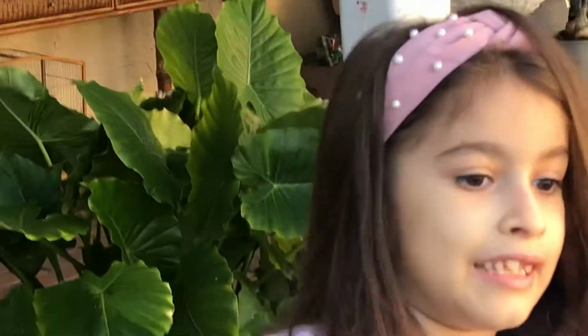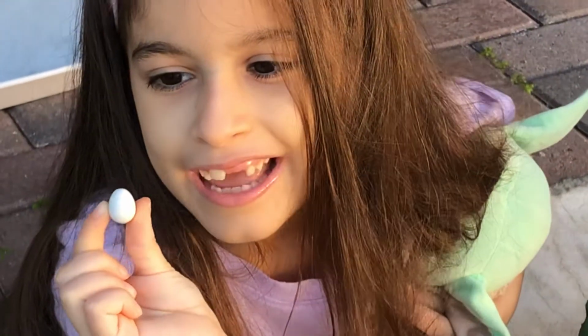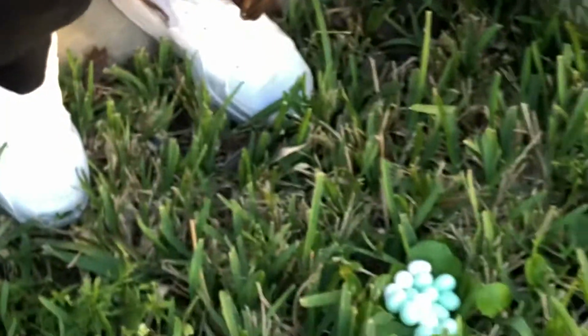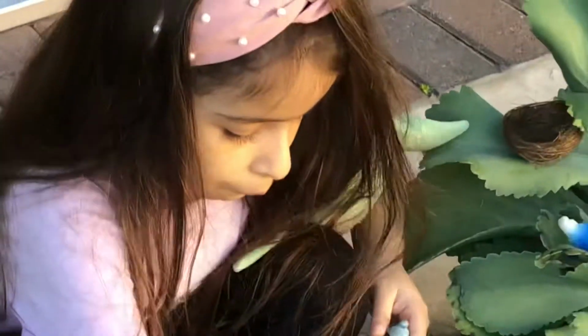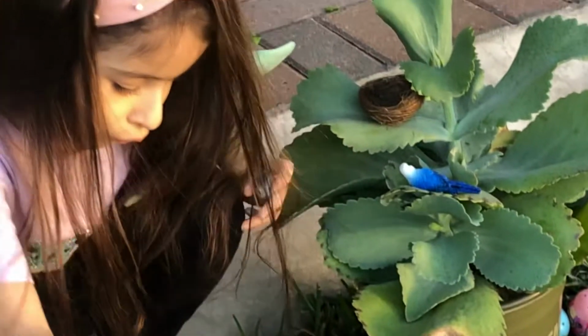Those are special eggs that she really loves more than the other eggs. Look, this polka dot egg is the only different egg in the whole entire nest. We need to put this one at the end, by the flowers, but first we're going to put the green ones up. The green ones are boys, and the white ones are girls.